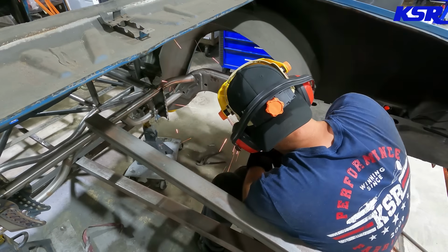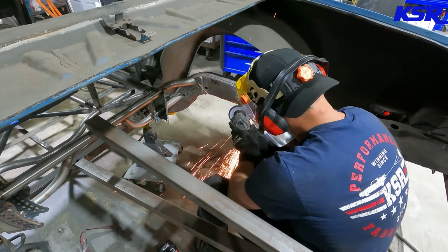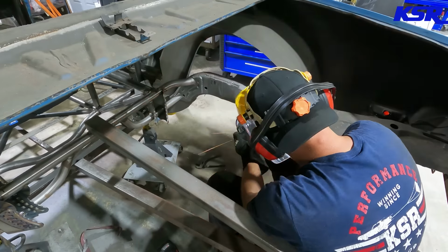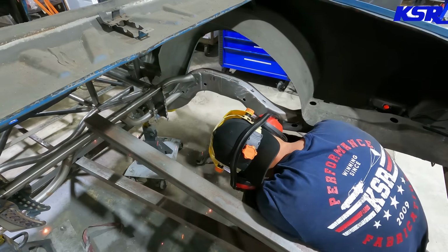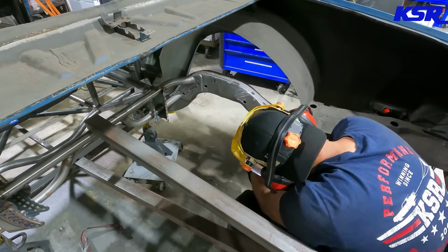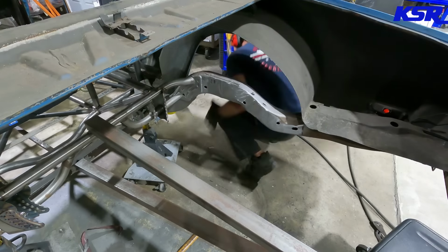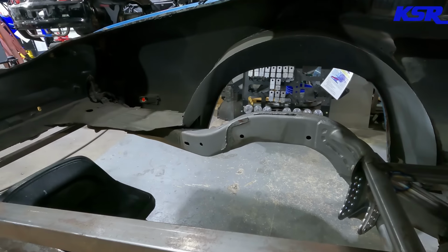I mean, yeah, there's some sparks going and craziness happening, but I'm just grinding off some pieces of the original shock and spring bucket that were still left on the inside part of the frame rail that we are still going to be keeping. And I thought it would be a good thing to leave in this progression of videos on the build of the car, because it shows you some of the stuff that you have to go through to do one of these stock suspension and stock frame rail builds.